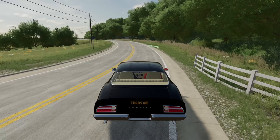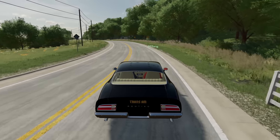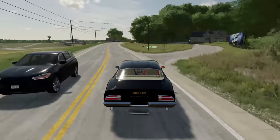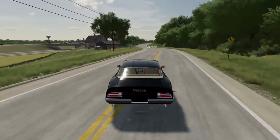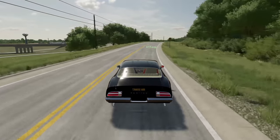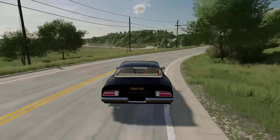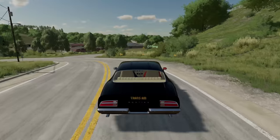Hop in. 3, 2, 1, punch it. We're at 30, 40, 50, 60. Wow. Wow, that's insane. Damn. This thing's a little crazy to handle. Ooh, oh, Hunter. Easy. Okay.